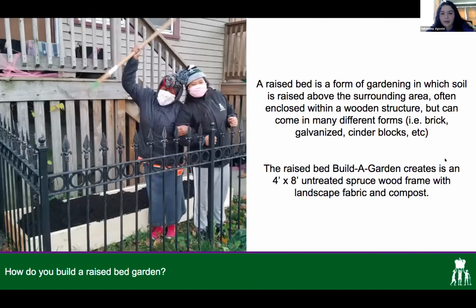And this is the flyer we created for Build a Garden. Hello, my name is Jaylene. I'm going to be talking to you guys about how you build a raised garden. So now that you know the history of TFP, I'm going to explain how to build a raised bed.